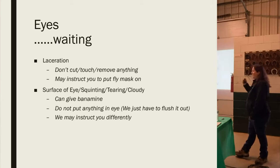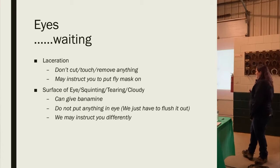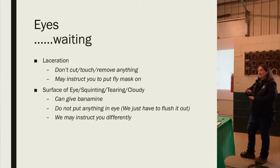Depending on what's going on when you send me that picture, we may have you give some Banamine. We may have you not do anything in the eye. We may have you flush it. We may also have you do none of these things or something totally different. Like I said, eyes are a very big deal. Please call and just talk to us and we'll talk you through what we want you to do in the meantime.